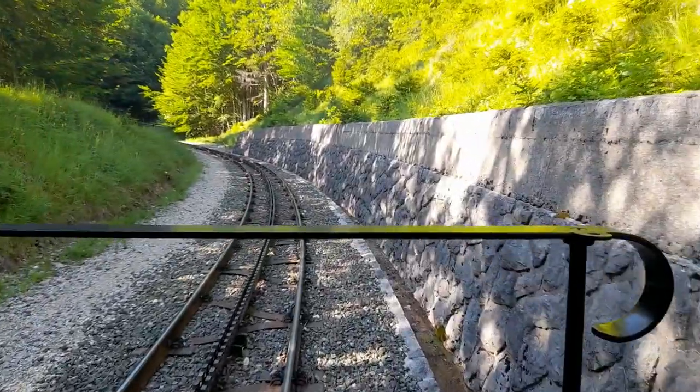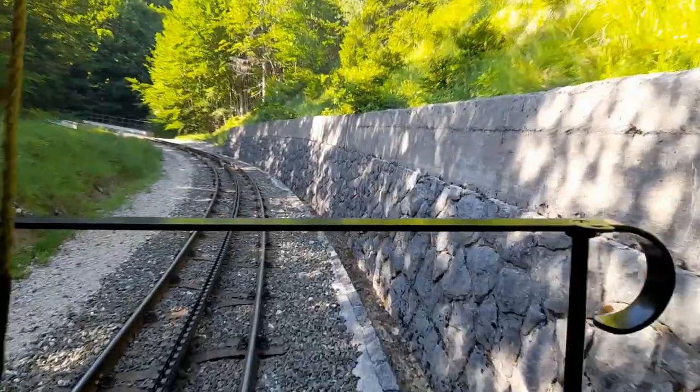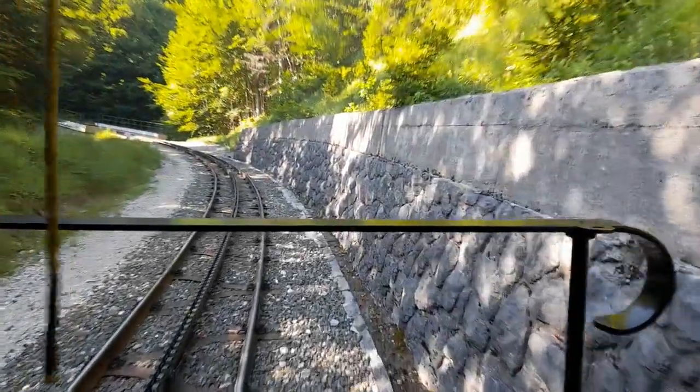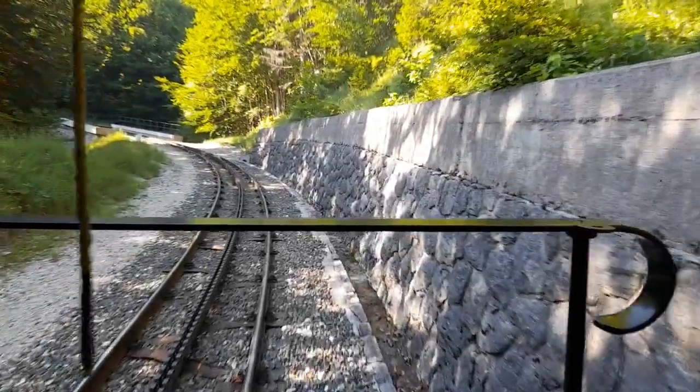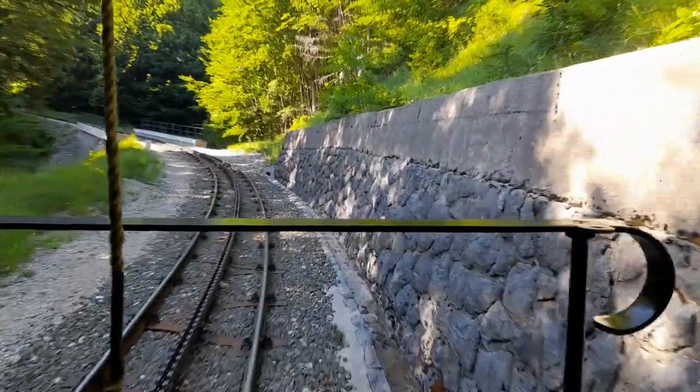I made quite a nice one of Flying Scotsman the other day. I mean, I'm on the train, it's not quite the same, but I filmed a couple of the rare bits of track, and about 1,500 people watched it, so I was quite happy.